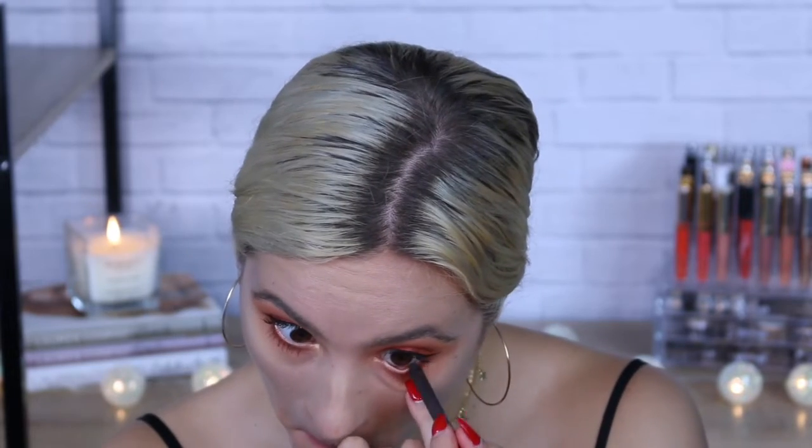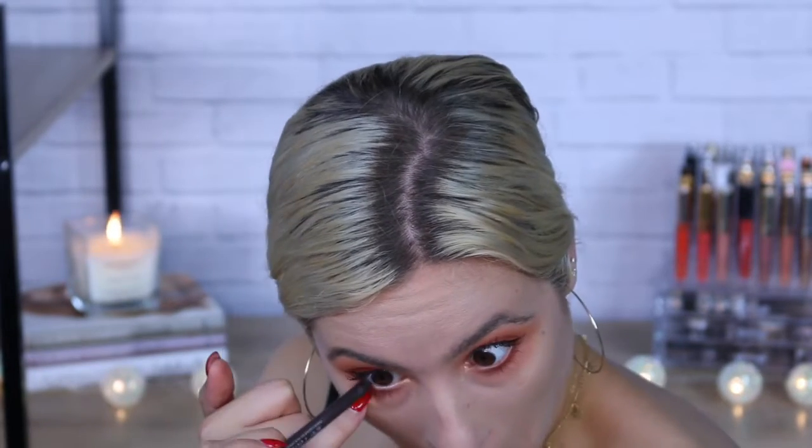Alright, I'm going to go in with this brown eye pencil. This is 24/7 Urban Decay Glide On eye pencil in the shade Demolition. I'm going to go for more of a brown. Before I go in with the rest of my Sephora haul, I'm going to go ahead and put on my Fenty Beauty Chili Mango cream blush, because this is going to go perfect with this look, and I want to see how cream blushes work with this cream bronzer.